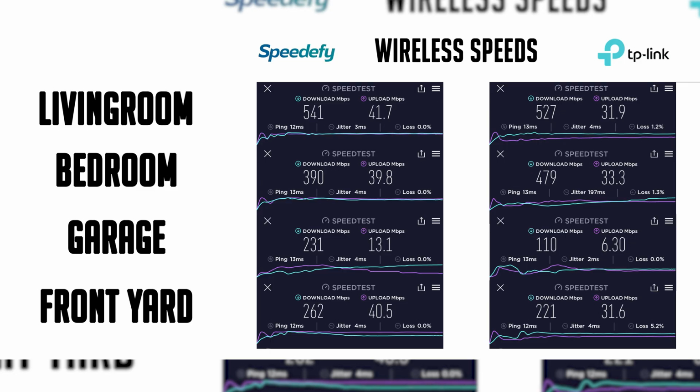Okay, so here are the wireless speed tests from both devices. I was unable to connect wirelessly to my X1, so I didn't include any of the results there because there weren't any. However, I did test both of these devices in 4 different locations. One sitting here at my desk, basically right next to the devices. One in the bedroom, one in the garage, and one in the front yard. Those are the main places where I want to connect to my wireless network. I made sure I stood in the exact same spot on each of these. I was connected to 5G on both of these.